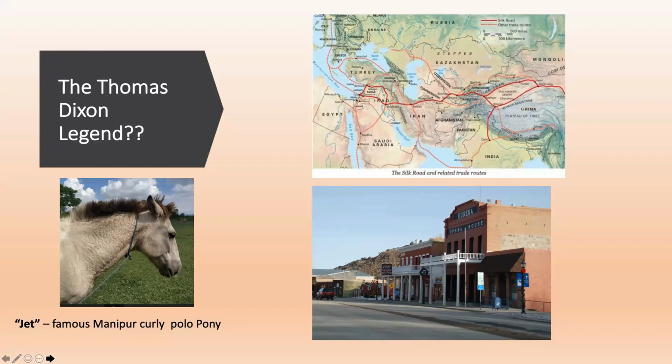And all these horses that are somewhat related there tend to be along the old Silk Road routes that are shown there. And could it be that the Cook mutation could be some of the remnants of the horses that Thomas Dixon brought back to Eureka in the 1870s? I don't know. It's total speculation, but it makes me very curious. And I had to throw in Jet. He's a really famous Manipur curly polo pony, and he's very renowned in India. So they're familiar with curly horses in India.